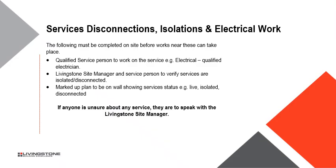Services disconnections, isolations and electrical work. We must ensure we have a qualified service person to work on the service, e.g., anything electrical needs a qualified electrician. Livingston site manager and a licensed service person is to verify services are isolated or disconnected.